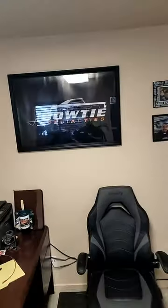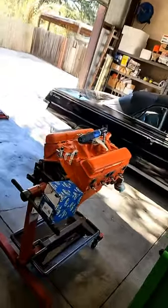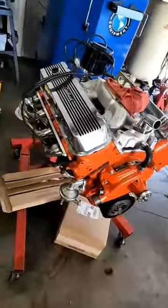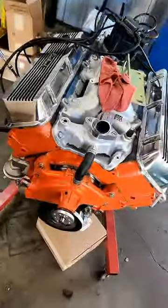We're just doing quick cleanup real fast and getting this engine delivered today. You have a 69 El Camino SS396. Awesome, brother. There goes a 396 for you right here. Drop this one in there. There it is. This one's dying to get on the dyno. I just don't have time. I got to get this guy out now.